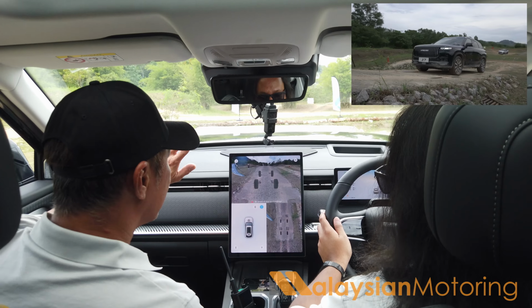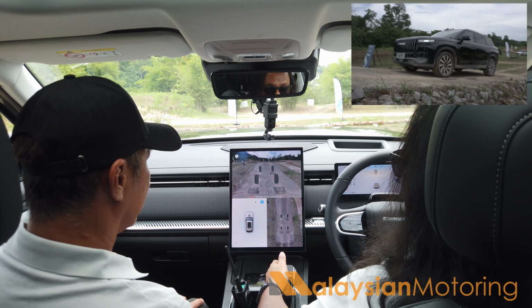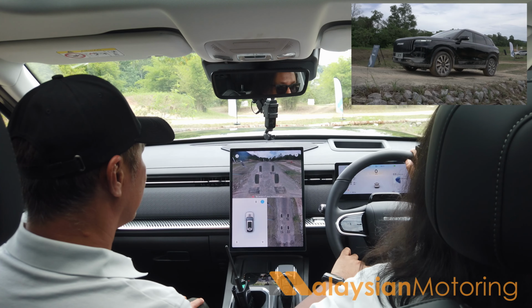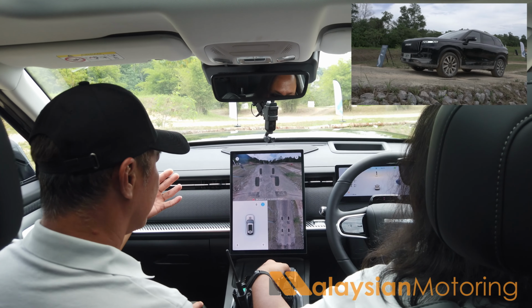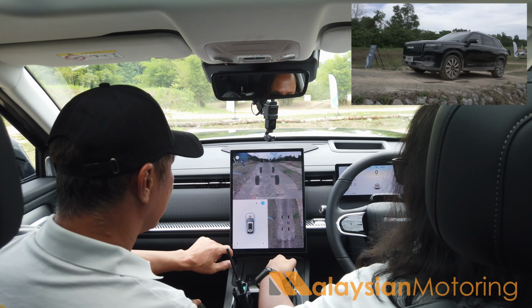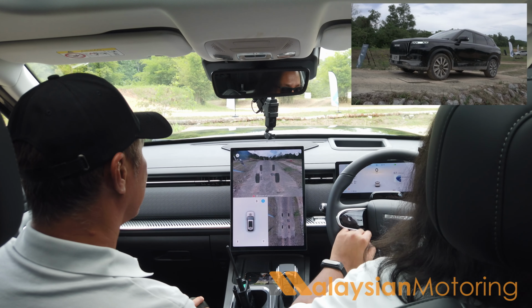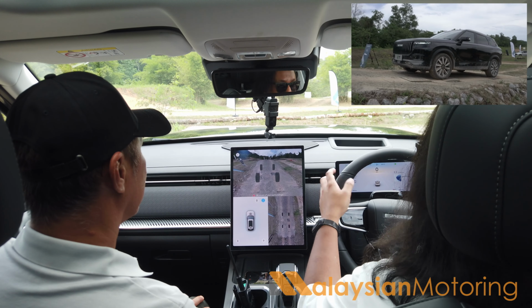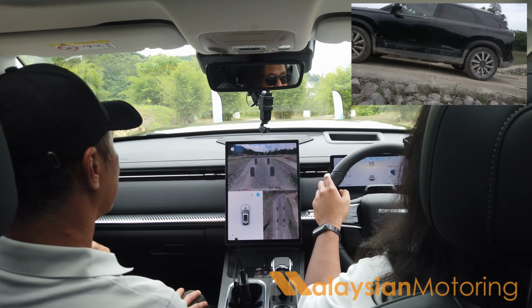Okay, so now we're on just three wheels. So now I just have to apply, hang on, gone a little bit too far. Okay, so now that we're on three wheels, all I have to do now is just apply a steady throttle input and the car will simply sort itself out. And that was relatively undramatic.